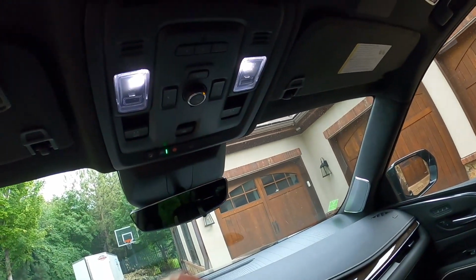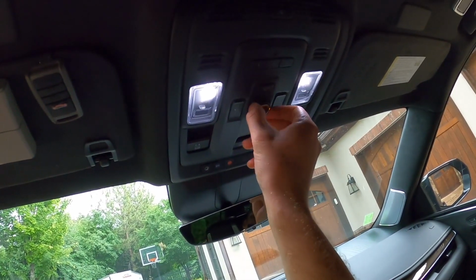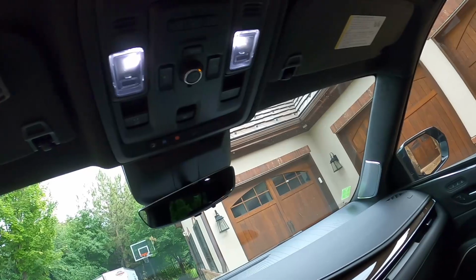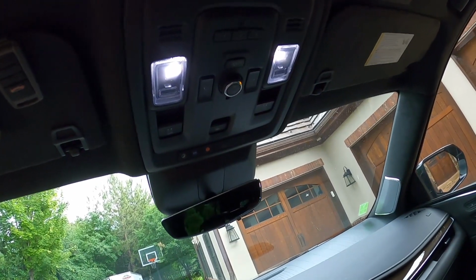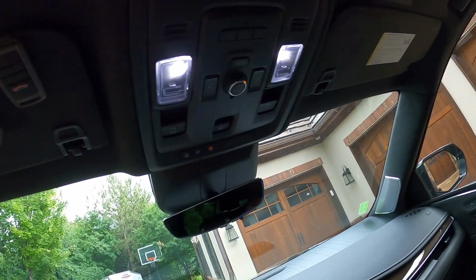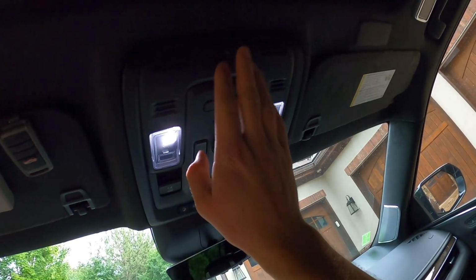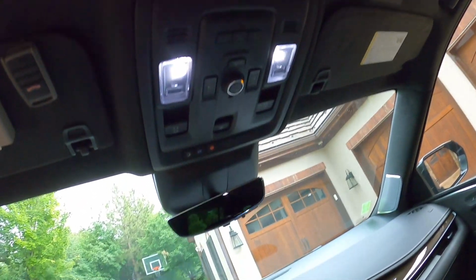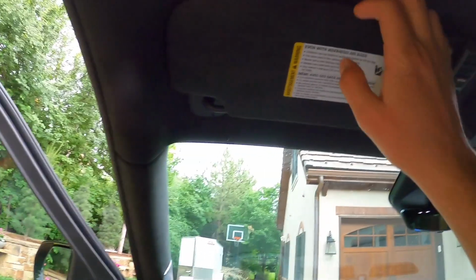Up here, you do have your trunk controls, so you can have the trunk open 3/4 of the way if you have a short garage and you don't want it to hit anything. You can also turn off the dome lighting for when it opens the door. You can fold your rear seats. You have garage home link, and this will turn off the motion sensors in the vehicle. Power slide sunroof, massive panoramic sunroof in this car.